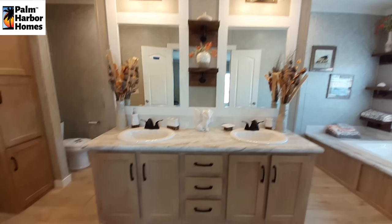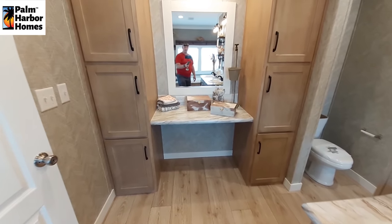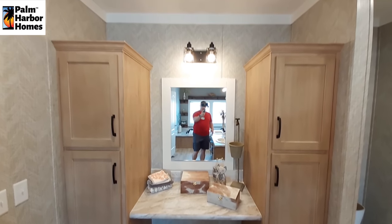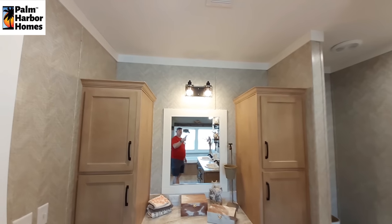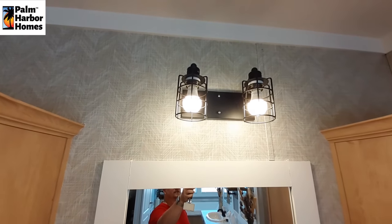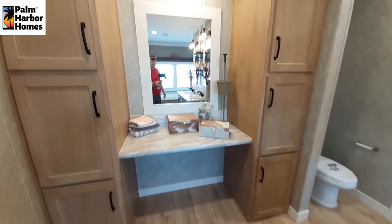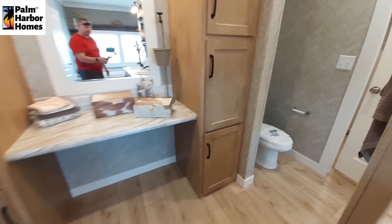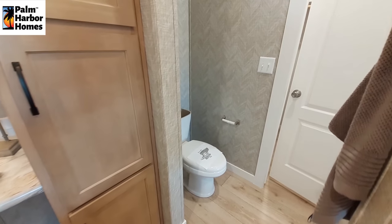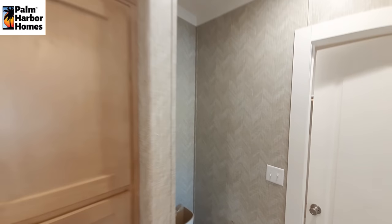Now, we got the vanity with cabinets on both sides. So really nice light fixtures in here too. I've noticed that just about all the homes have those light fixtures. I think they look really good. So there is your, not necessarily a water closet, but your toilet area.